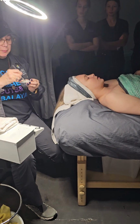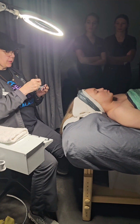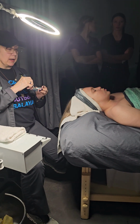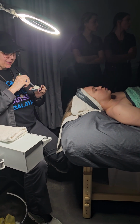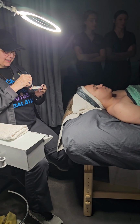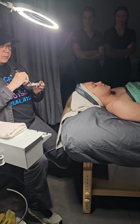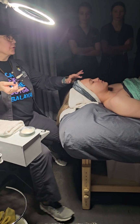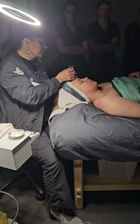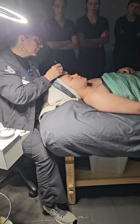And this is an oatmeal mask. We love an oatmeal mask. This is probably my favorite. This is just going to calm her skin down. The oatmeal is really calming. Always warn your client that this might be a little cool. There's no way around it. It's going to be cool.